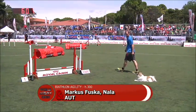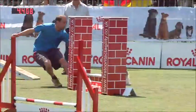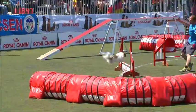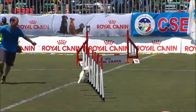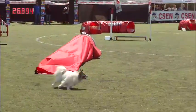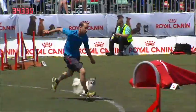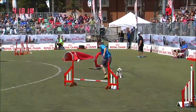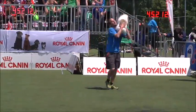Up next, Markus Fuska from Austria with Nela. This is a mixed breed dog. Oh, he stays on his feet, but incurs a refusal. A little misstep by the handler. That was Markus Fuska and Nela.